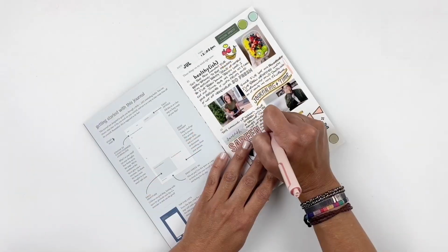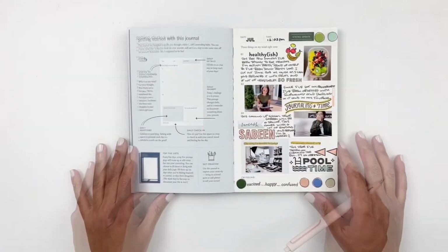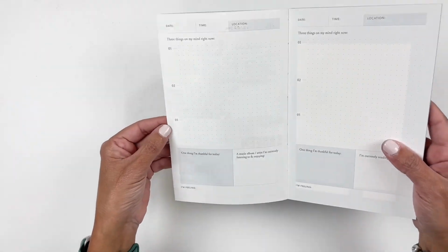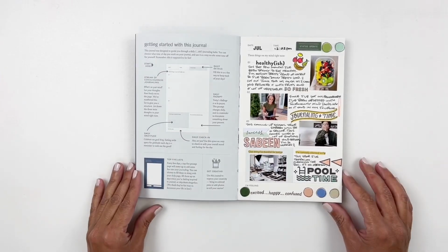But anyways, you guys, that's about it. I went ahead and journaled. I also wanted to show you that there was no bleed through, which is pretty awesome. I was using my Studio Calico inks here, and I love how it turned out.